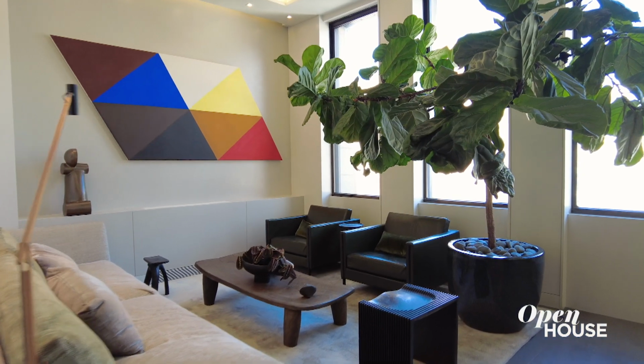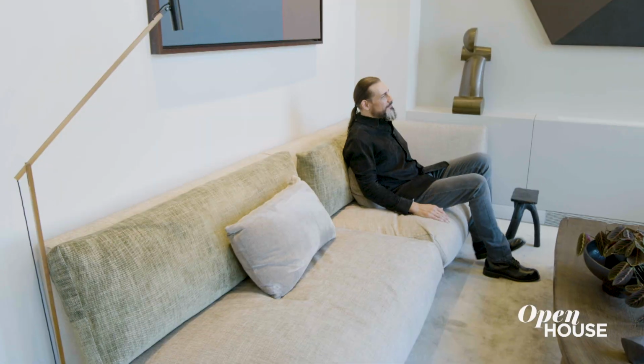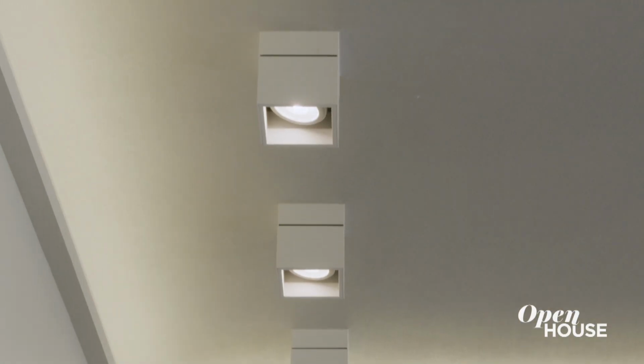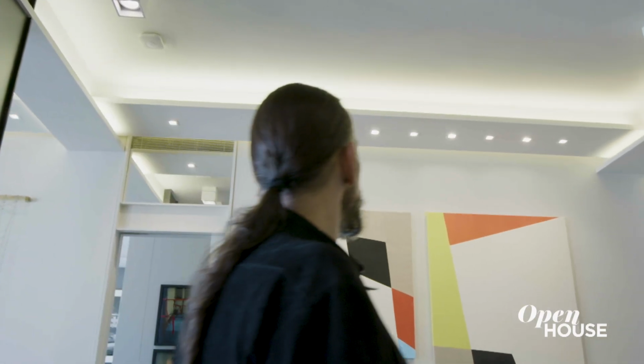In the living room, we wanted to create a space where you can have a comfortable conversation. In addition to the floating planes and the cove light that beautifully light up the ceiling, we also incorporated these cube lights that can focus light on the art.